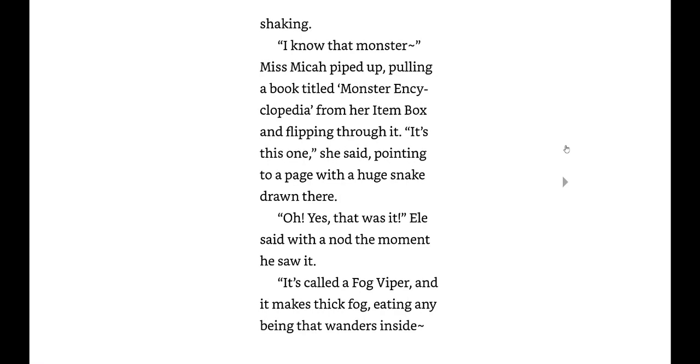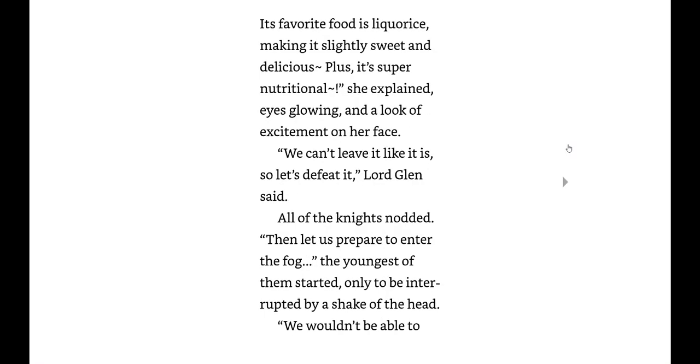"I know that monster." Miss Micah popped up, pulling a book titled Monster Encyclopedia from her item box and flipping through it. "It's this one," she said, pointing to a page with a huge snake drawn there. "Oh, yes, that was it," Elnott said with a nod the moment he saw it. "It's called a fog viper, and it makes thick fog, eating any being that wanders inside. Its favorite food is licorice, making it slightly sweet and delicious. Plus, it's super nutritional," she explained, eyes glowing and a look of excitement on her face.